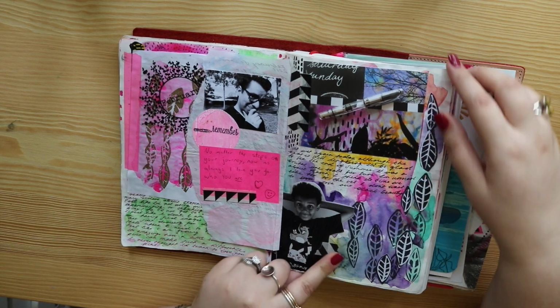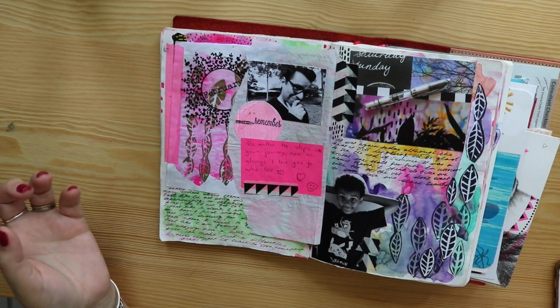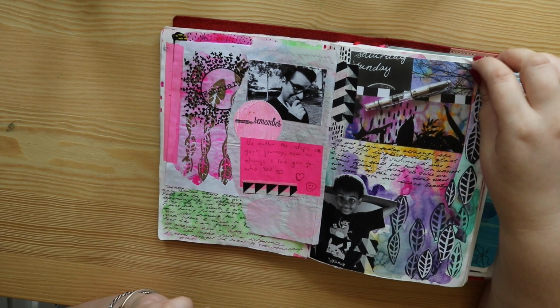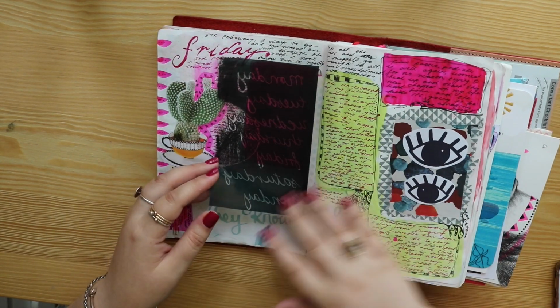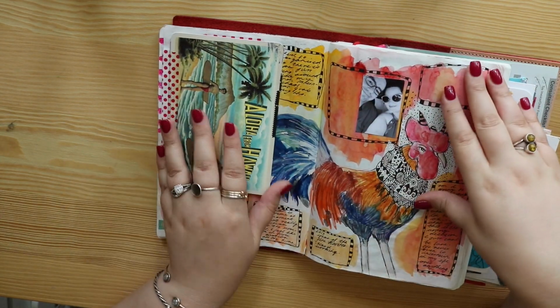Notes from hubby, just general playing, and black and white photos. I love the aspect of black and white photos against really bright, colorful stuff. It's sort of my jam. I do really love that. And more acetate with my collage sheets. Just general bits and bobs.